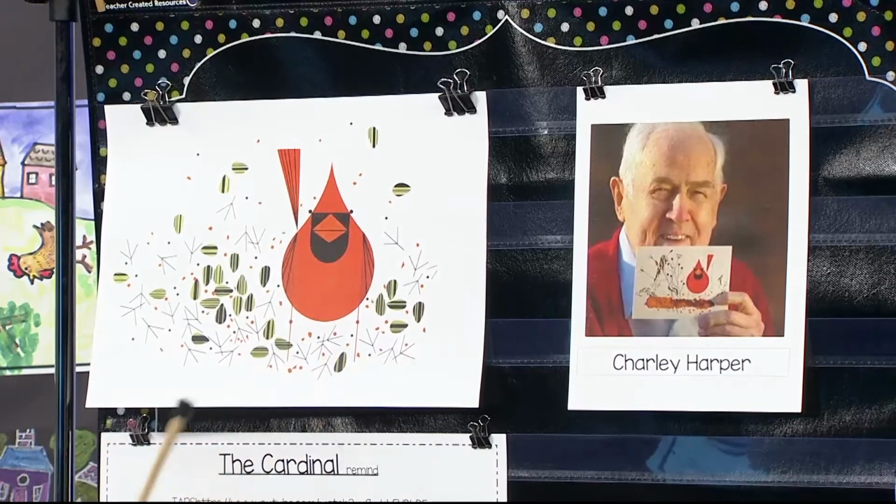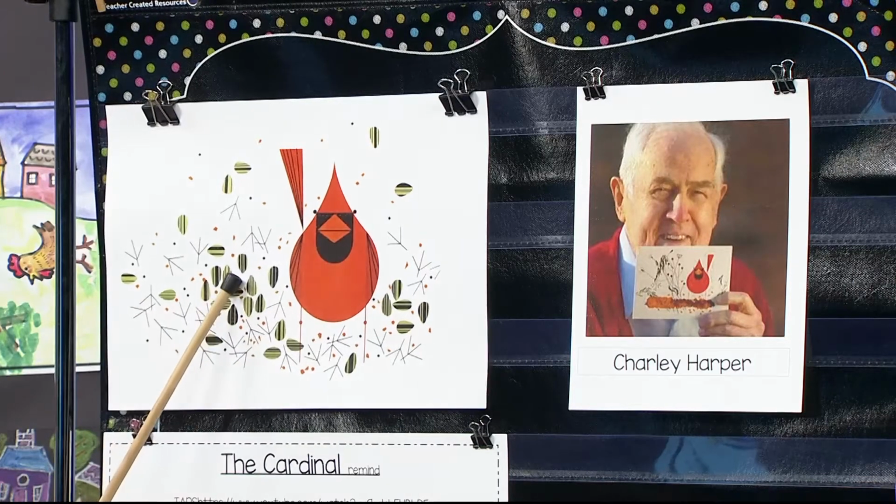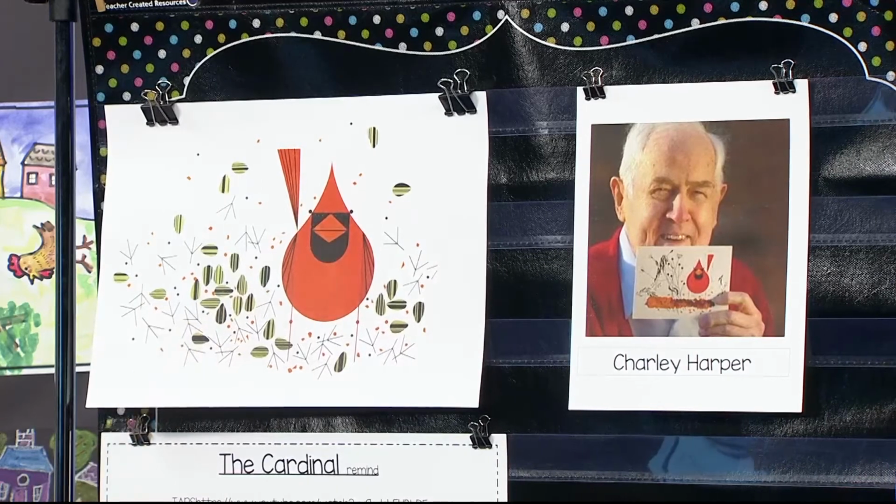And the birds really like sunflower seeds. There's something in it that makes them so happy. It's like their favorite food. If you ever have a bird feeder and you have different kinds of seed in the bird feeder, the ones that go missing first are the sunflower seeds because the birds think it's like candy or like dessert.